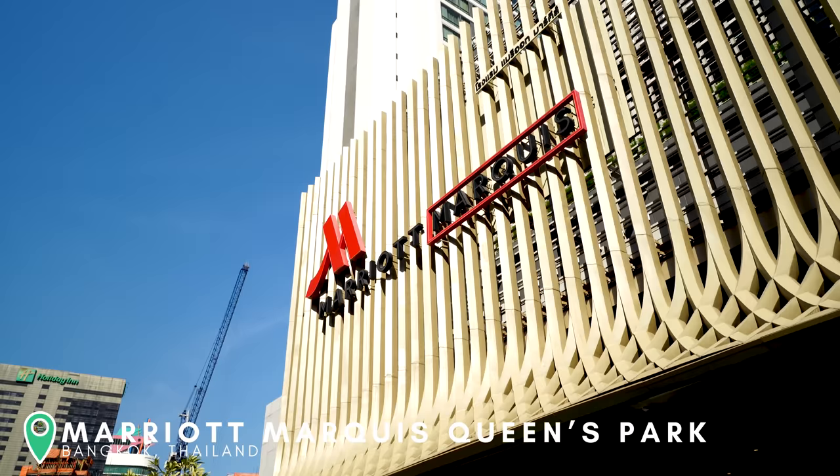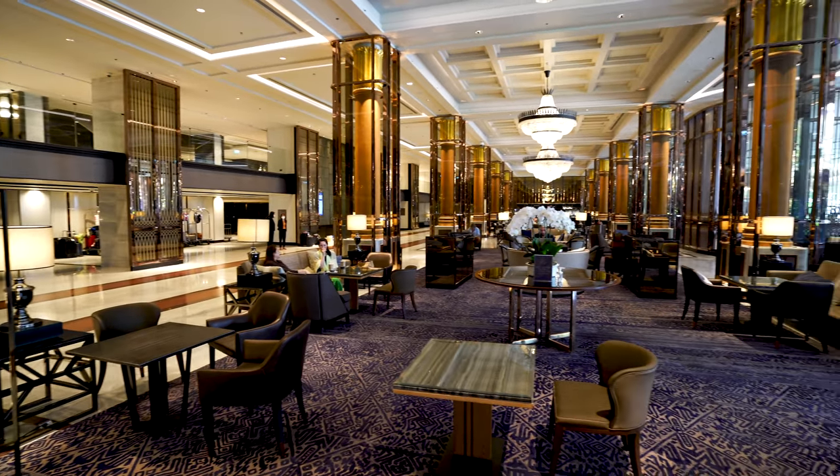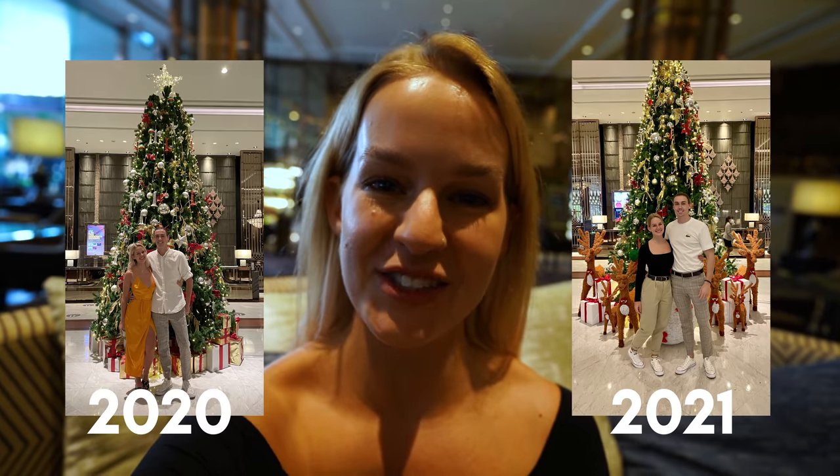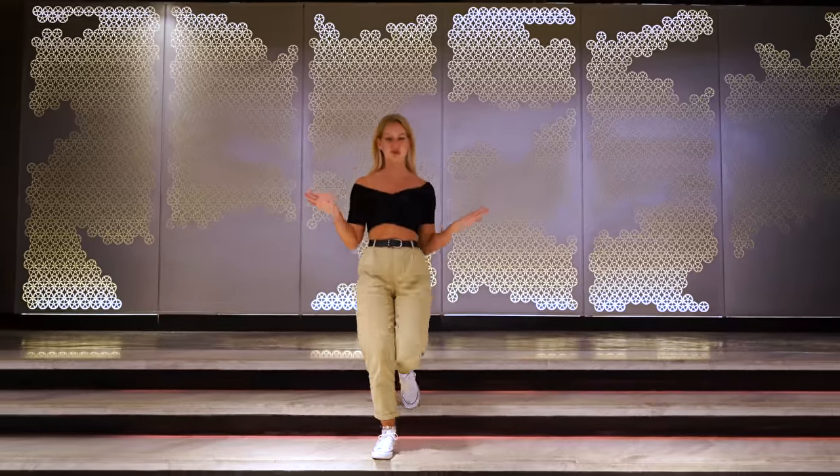We are stood outside the Marriott Marquis Queen's Park Hotel here in Bangkok, and it's in the perfect location, which is Sukhumvit Soi 22. We've stayed in this hotel many times before. We've actually spent our last 2 Christmases here, but there's one room in this place that we will never be able to afford, and we've never even seen it before. It is 500,000 baht per night, and it comes with a butler.